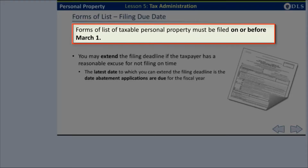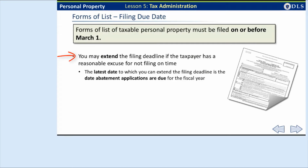Returns of taxable personal property owned by the taxpayer on January 1 must be filed with your office on or before March 1. You may extend that deadline if the taxpayer makes a written request and provides a reasonable excuse for not filing by March 1. You may grant an extension as late as the deadline for filing for abatement for the respective fiscal year.